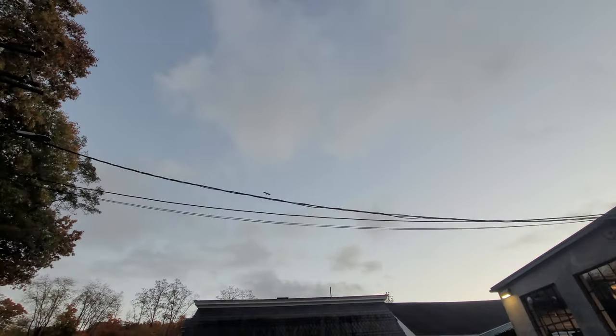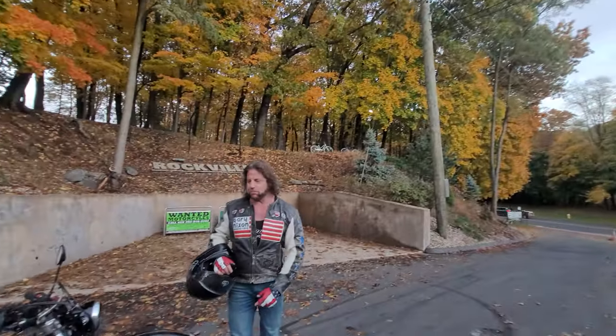Look at Hawk. Check him out. He lives here. He's been here since I got here. Freaking awesome. I love birds of prey.